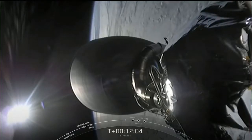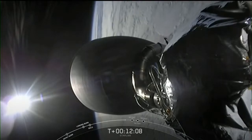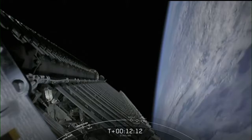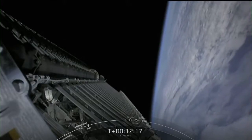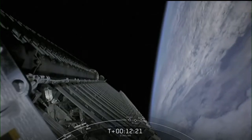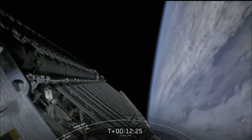And it's worth mentioning that we may not actually see the deployment of these due to their placement on top of the Starlink stack where we don't have cameras positioned. So we may have to rely on confirmation over the nets. So you can see on your screen, this is the view of the Starlink satellites, and the 3 SkySats sitting on top of them. Acquisition of signal on Bermuda expected.